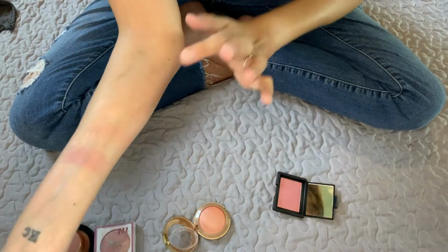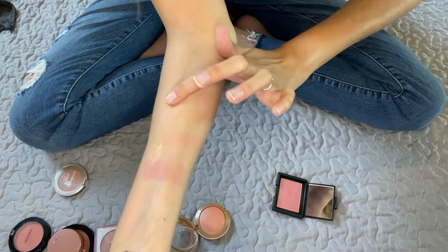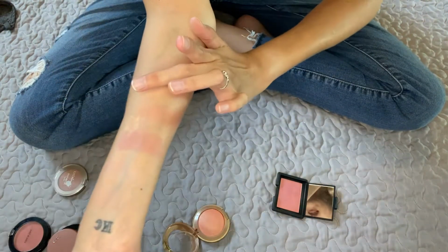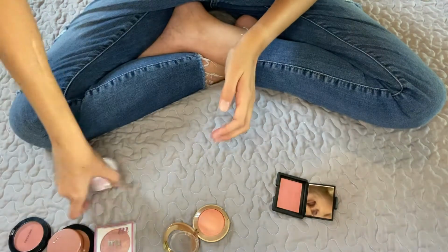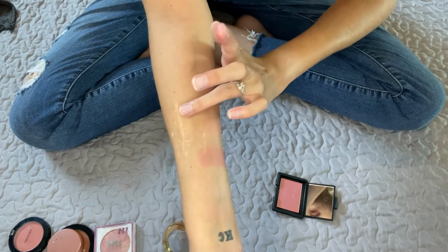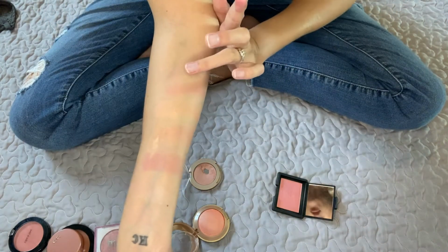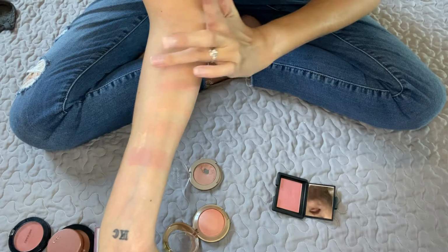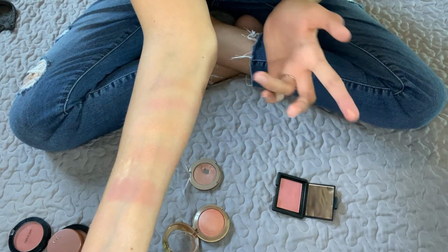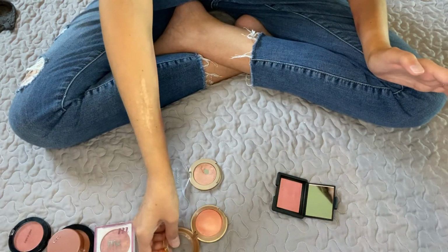Okay, that already feels different. Okay, that's better. Yeah, so Nars Orgasm is definitely pink. There we go. And Luminoso is definitely peach. Those are different. And then this is another shimmery blush. Compare. This one is much more similar to Nars Orgasm than I thought, but it's almost got more of a redwood undertone. So we have peach, pink, and more of a brownie sort of undertone. So I think I want to keep all of those.